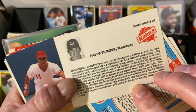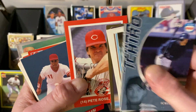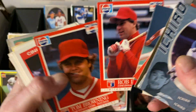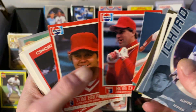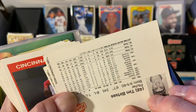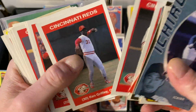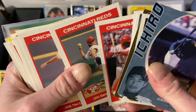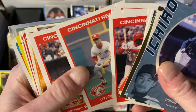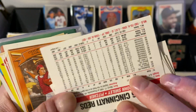Pete Rose. This is a Cons card from 1988. This almost completes the set. I think I need one more card of this set, so I'm getting really close. Post Barry Larkin. A couple of the Pepsi Reds cards with Rob Dibble and Tom Browning there. And then a whole bunch of Reds Cons cards from 1990. I have them in order of their names because that's how they're listed. They're in alphabetical order. So a pretty good chunk of that set as well. Chris Sabo's a cool one. And then this one's from a different Reds Cons set, 1996.